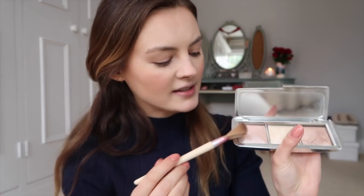Oh, I'm just using this pinky one. So you've basically got more of a bronze tone there, a yellowy one, and then a blushy pink one. So I like to use that one. I tend to actually sometimes just use all of them at once. I can't tell a massive difference between all of them. But yeah, for whatever reason today I'm using this one.